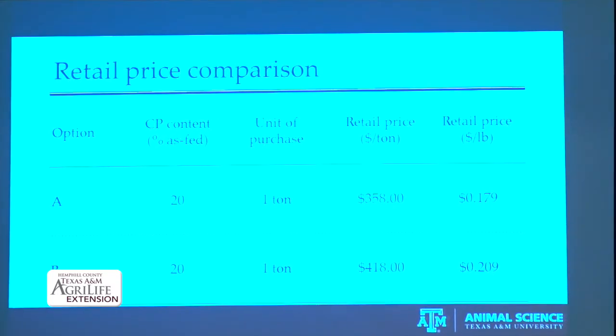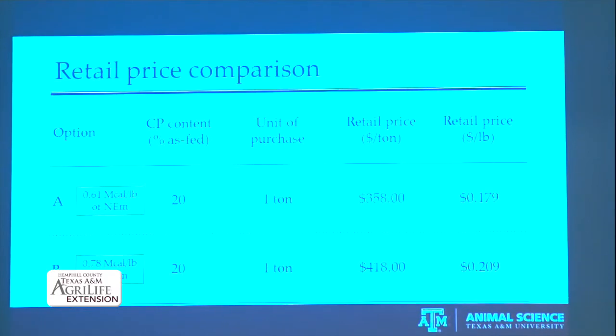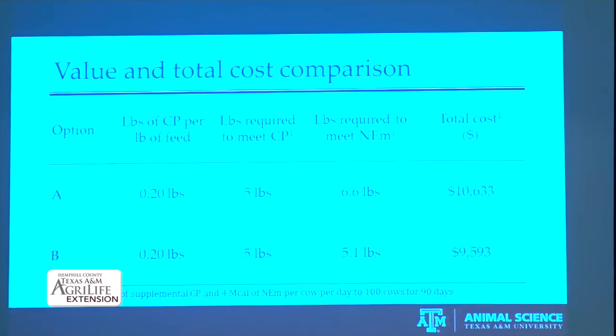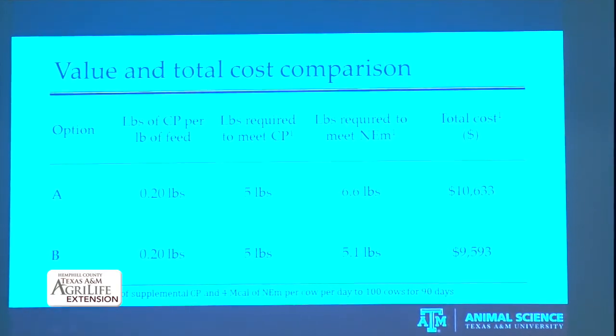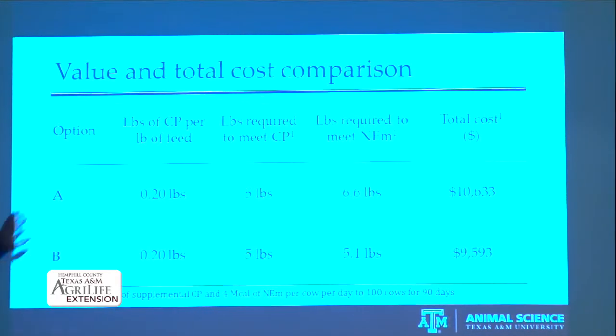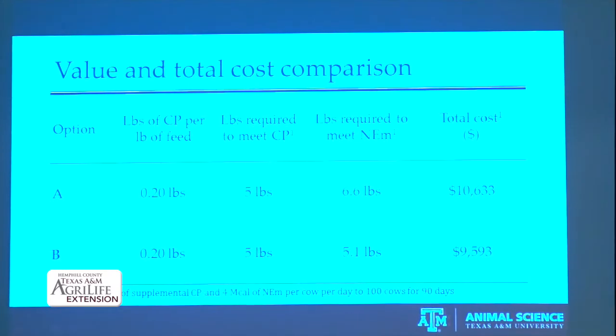So based on that information, which one are we probably going to buy? We're going to buy the cheaper one, right? Majority of us will go ahead and buy the cheaper one. But the caveat, once I dug a little deeper and looked at these two products, the difference was energy content. These two products were quite different in terms of their energy. If I remember correctly off the top of my head, option A, the cheaper option, was 0.61 megacals of NEM per pound, and option B was 0.78 megacals of net energy for maintenance per pound.